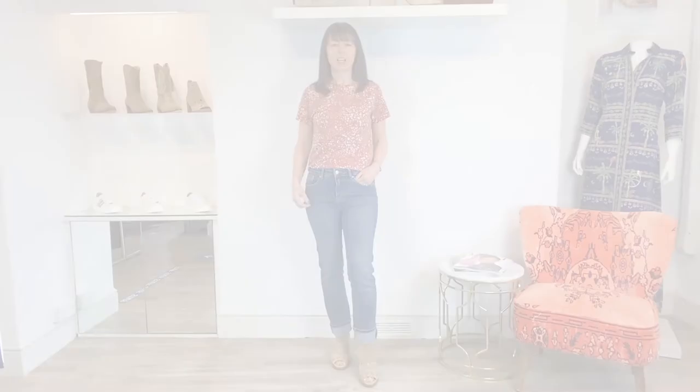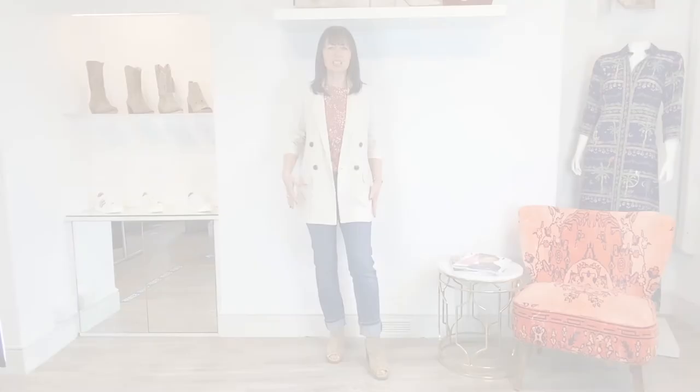Cute little t-shirt in this fabulous sort of tan colour for summer. And I love this colour with denim. I think it's like a perfect little marriage. I'm just going to pop the jacket on over the top just to give you an idea of what that looks like. So this is the jacket, which obviously sort of picks the creamy coffee colour out of the t-shirt. But the reason I like a boxy jacket like this is because it gives a really good dimension to the whole look.